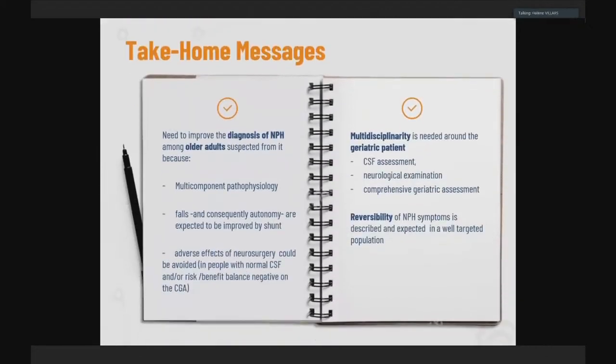So I have tried to shorten my presentation a bit, but my take-home message would be there is a need to improve the diagnosis of normal pressure hydrocephalus among older adults suspected of it, for 3 main reasons. First, the pathophysiology is much more complex than we think, and it's multi-component, and we have to manage this complexity. Then falls and consequently autonomy are expected to be improved by shunt in the literature. And adverse effects of neurosurgery could be avoided in people with normal cerebrospinal fluid circulation and or with a negative risk-benefit balance.